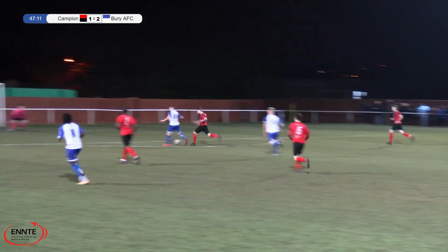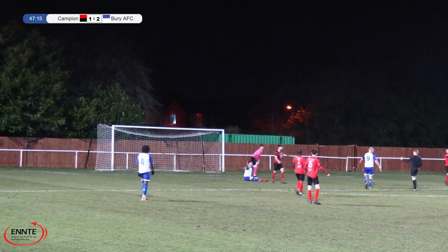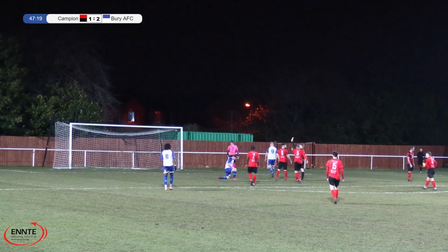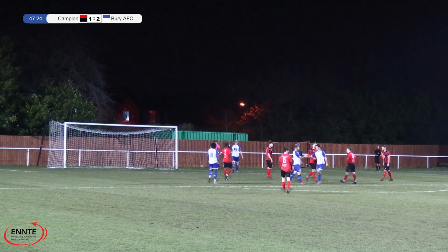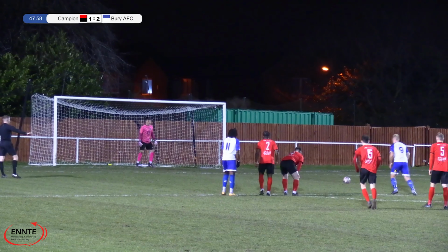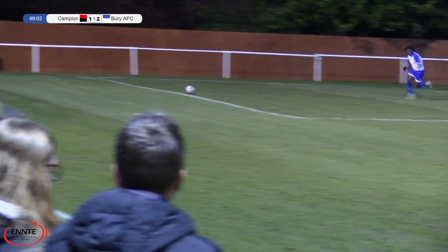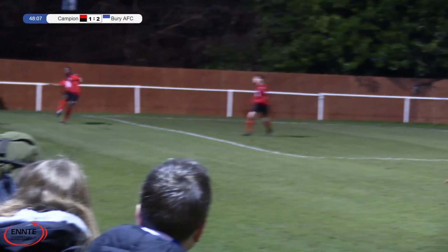Bury clean through. It's on goal here. Chris Holt goes through. Oh, he's dragged it wide. Penalty. Well, I didn't expect that. A yellow card. I'm not too sure about that one, to be honest with you, Morris. Wharton looking to notch his second of the match. He's missed it. He's missed it. I think it hit the post.